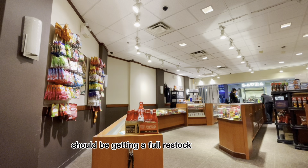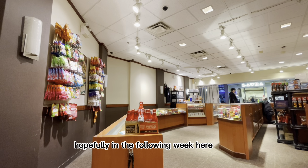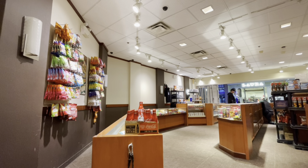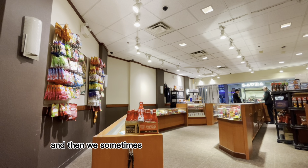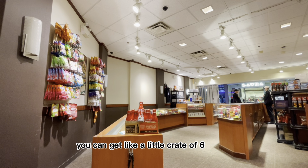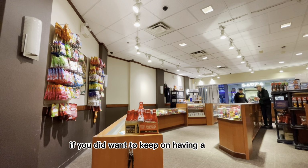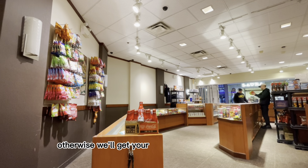Should be getting a full restock on this guy hopefully in the following week here soon, and then we'll also be getting the strawberry watermelon in a hydration bottle. Yeah. No, unfortunately not. And then we sometimes have them in powdered shots. You can get a little crate of 6 sleeves. Yeah, and it tastes 101. It's super, super convenient. Just looking for your boss? Yeah, I think so. Got you there, totally. If you did want to keep on having a browse, I can just start a basket for you. Otherwise, we'll get you run through right up there.